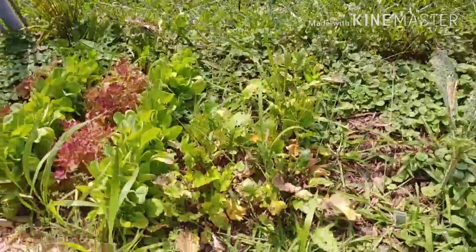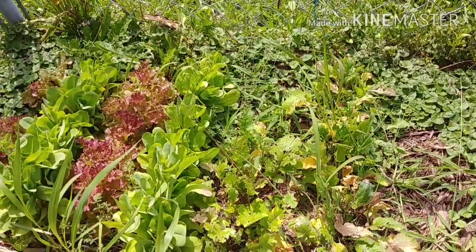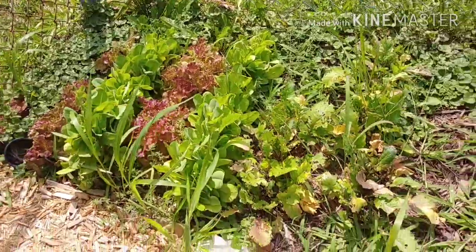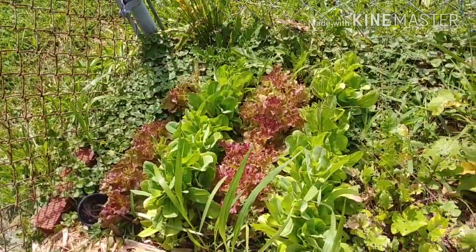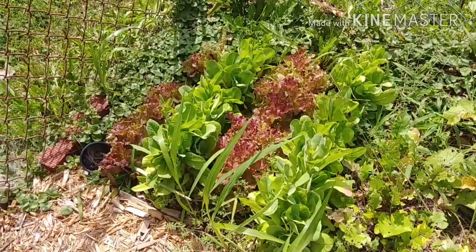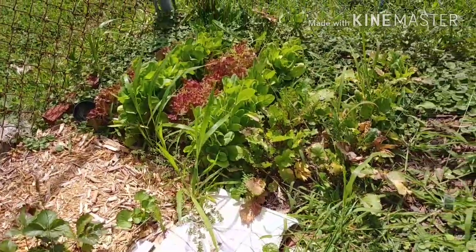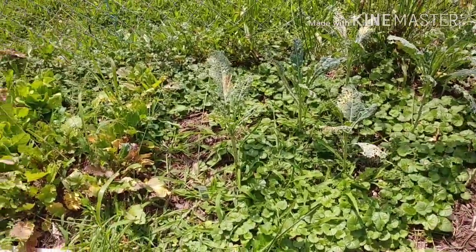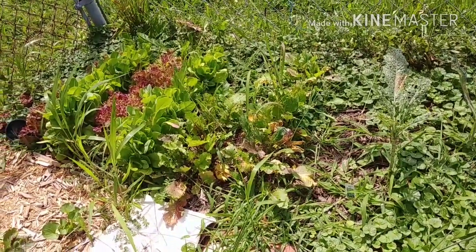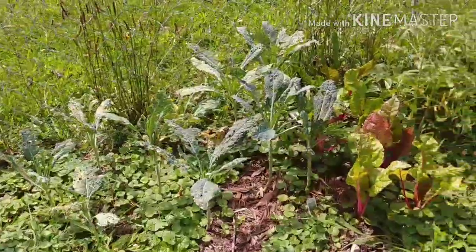Lettuces I really have not been doing much with, but they've still been growing and they look really good. I might harvest some of that red lettuce. Hopefully it's not bitter because of the heat. That was one reason why I didn't bother with it, because I had tasted some of the bib, the green, and it was kind of bitter, so I was kind of turned off.